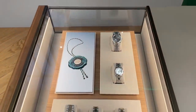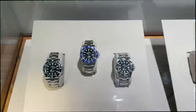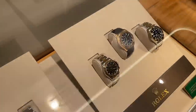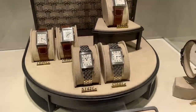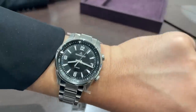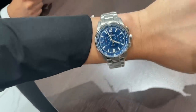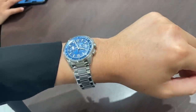Of course, we had to check out some watches as well. It's elegant. It's actually quite elegant. I like it. Which one do you like? This one does look really nice. It looks really sporty.